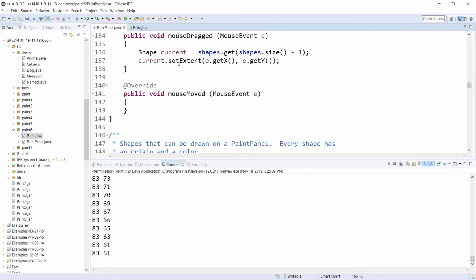When we call it up here, we expect it to do something. And why does it do something when we call set extent up there? We're taking a shape object and calling set extent on it. Why does it do nothing? Why does it not do nothing when we do that? Yeah? Because it's being overridden and whatever class it's.